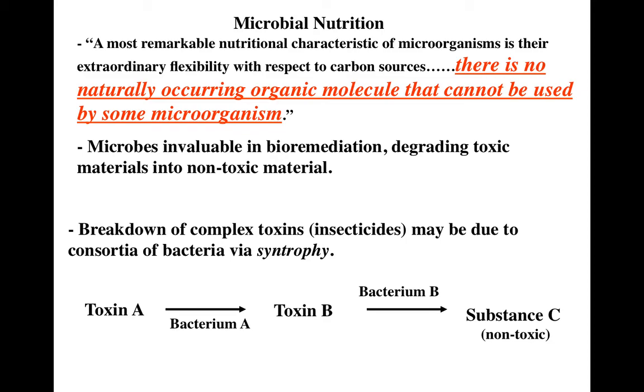you have, in this very simple hypothetical example, toxin A in the environment. Bacterium A can break down toxin A into toxin B, so it's still a toxic molecule. And like most end products of metabolism, if toxin B builds up to a high concentration, it inhibits bacterium A. Nobody likes to live in their own waste, including us. So as bacteria break down and secrete a waste product, it would be toxic and would inhibit them.